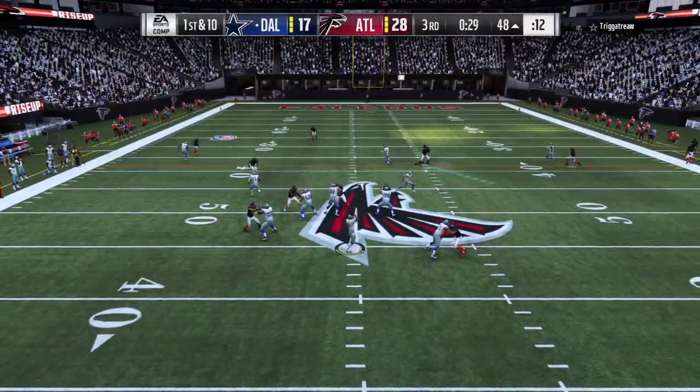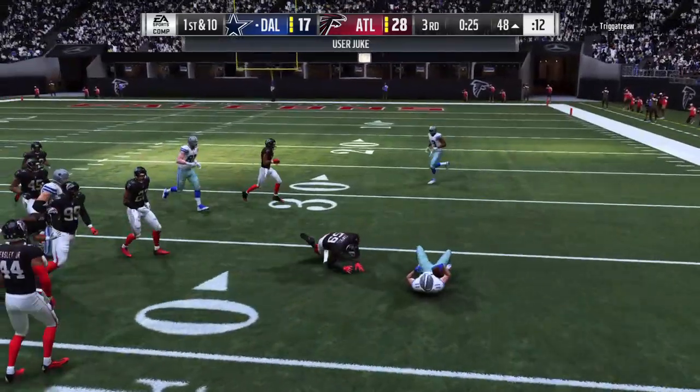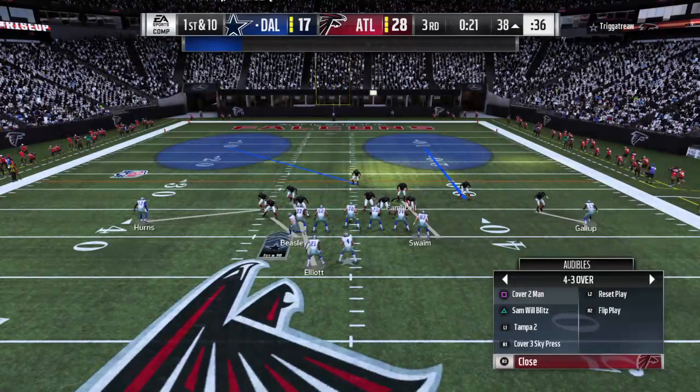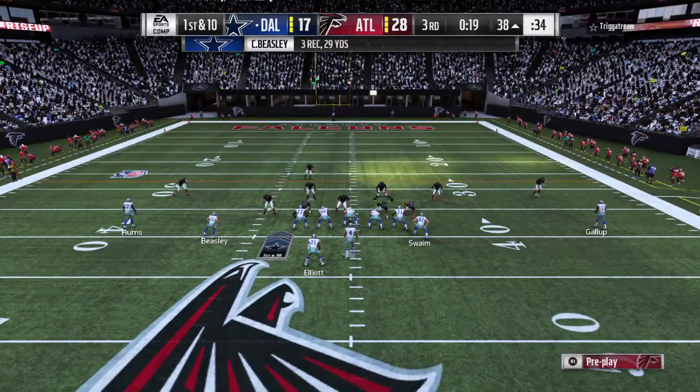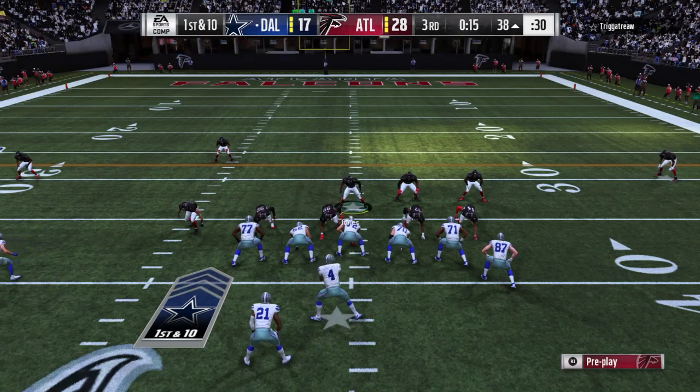On 1st and 10, Prescott. And Beasley with it over the middle. And he's brought down. 11 more on that one, and another first down. Doesn't matter whether it's a zone coverage or man coverage, the drag route can be effective when it's run well.